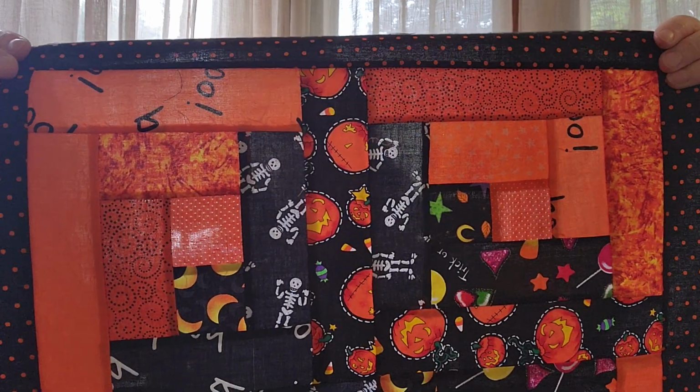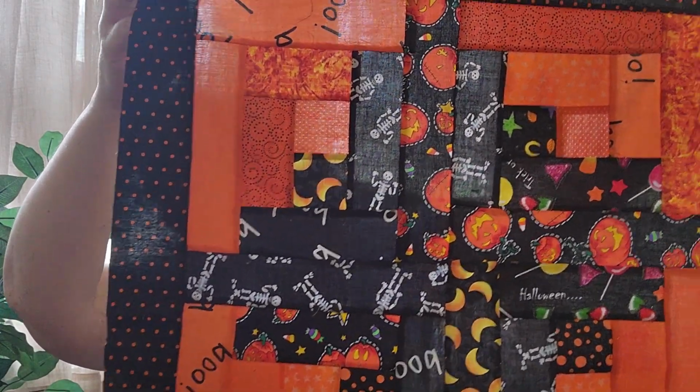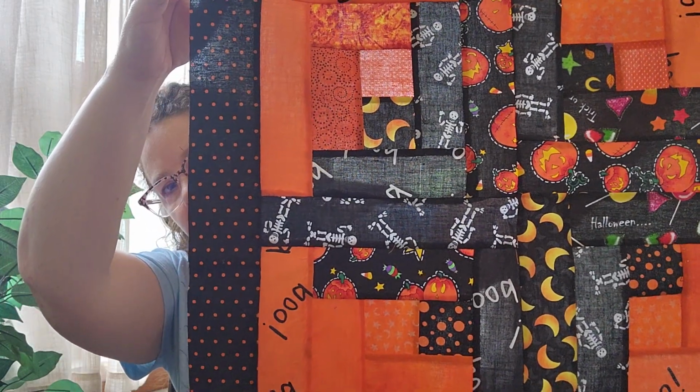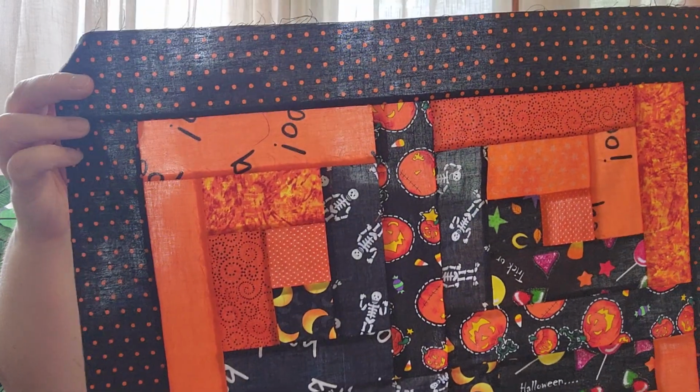But there are so many different ways that you can arrange it. So I saw someone had done something like this with red and green, and I was like, oh, you could do that for every season. So it's just 4 log cabins with the blacks together to make kind of a plus sign. Now my intention was to make another one, same size, or at least another square with fall colors and put them together so it was double, like a reversible, and give them to my brother's side of the family.